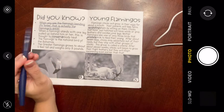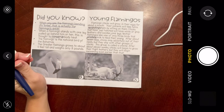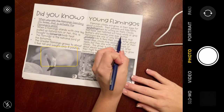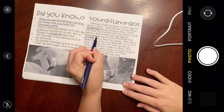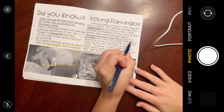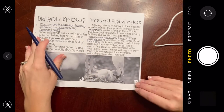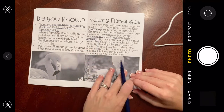All right, the fact that I learned is that mother flamingos are one of only 3 birds that produce milk. I did not know that flamingo mommies make their own milk to feed their babies.